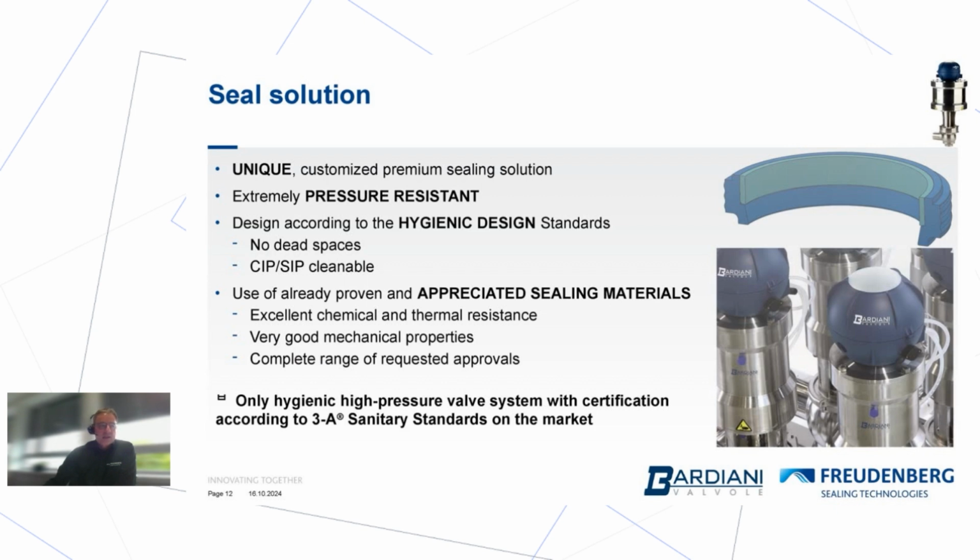Okay, and then coming to the last slide, summarizing, we developed together with Bardiani a unique, customized premium sealing solution. It's extremely pressure resistant. The design is according to the hygienic design standards, no dead spaces, easily cleanable. And with the EBDM 302 and XP43, we have two proven materials with excellent chemical and thermal resistance, very good mechanical properties, and the complete range of requested approvals. Yes, and at the end, we are very proud to have our seal in this only hygienic pressure valve system with certification according to the 3A sanitary standard on the market.